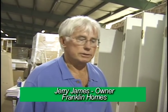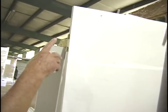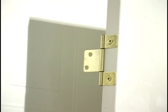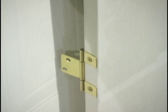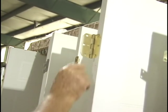I want to show you the difference in our competitors' doors and our doors. If you'll notice, this door is a 78-inch door. This is a door like our competitors use. You can see it's a thinner door. It's only 78 inches tall, and it has a three-piece hinge, and it only has two screws in it, and only two hinges. This is the door we use. You see, it's 80 inches tall, full house type length, and this is the hinge we use. Three hinges.